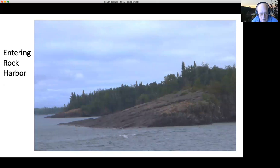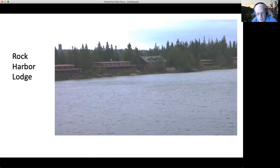Here's the view entering the harbor. You can see the basalt layers there and the northern boreal forest. Here's the lodge itself, built along the shore. The rooms themselves are sort of motel-style rooms, but what's nice is they all have water views. They all have a nice place, like a deck and a place to dry wet gear. There's a dining room where you can get meals, and off to the other side, as we'll see, there's a marina and other parts of the facility.